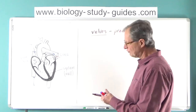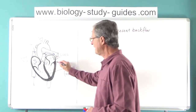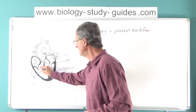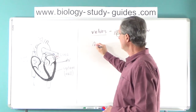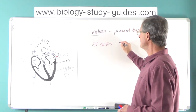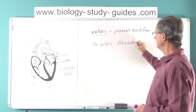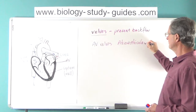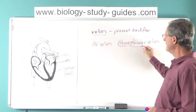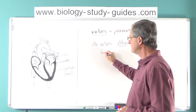In the heart there are 4 valves. These two here are AV valves. AV, this one, and that one. AV valves stands for atrioventricular. Because they're between the atria and the ventricles, AV valves. These things, technically, they're cuspid valves.